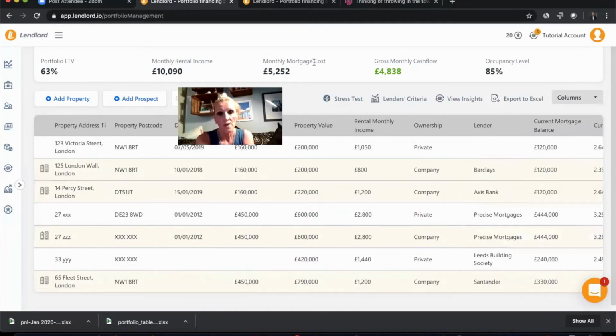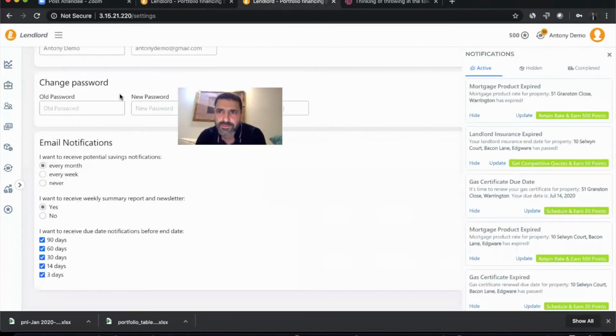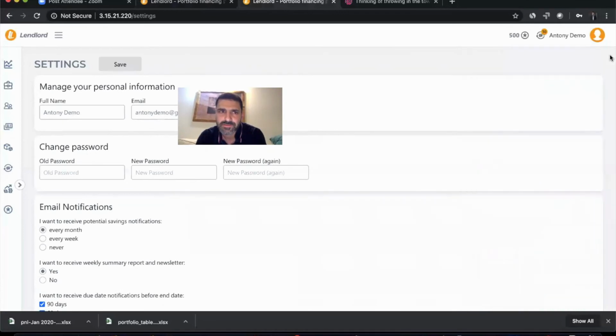Okay, anybody got any other questions? We're just kind of reaching the end here now. We've got 33 people on the chat. How's everybody finding Lendlord? Are you enjoying using it? Anybody got any comments? In the meanwhile, there is something I wanted to add about the HMOs, Vanessa. Oh yes, go on.